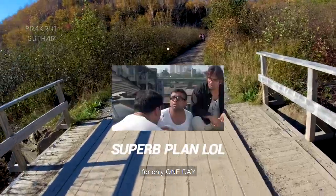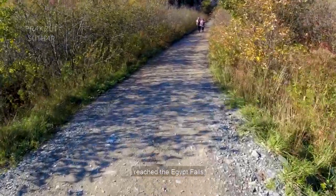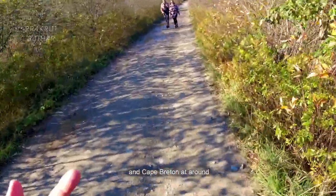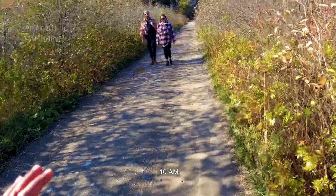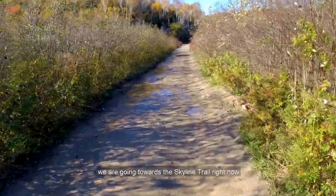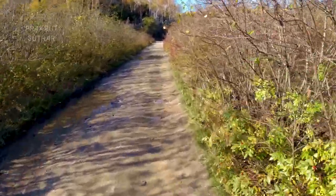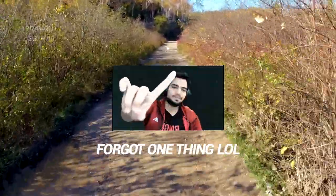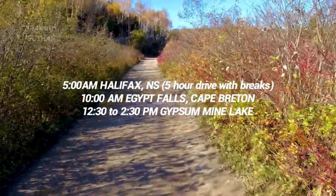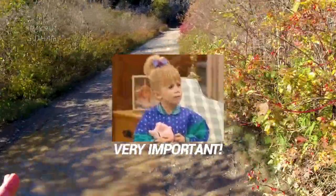We planned this trip for only one day. We left Halifax around 5 o'clock and reached Egypt Falls in Cape Breton around 10 a.m., and we are going towards the Skyline Trail right now. And we were at the Gypsum Mine Lake. The Gypsum Mine Lake viewpoint is very special, very important.